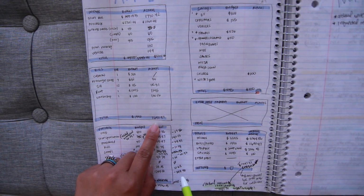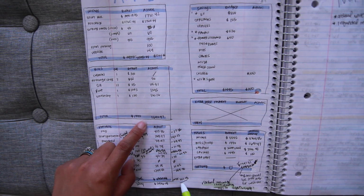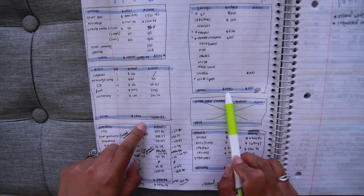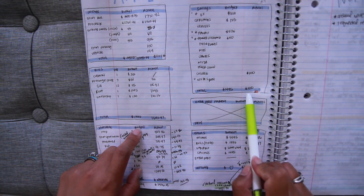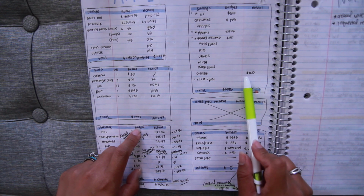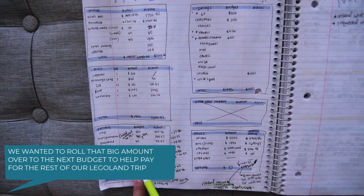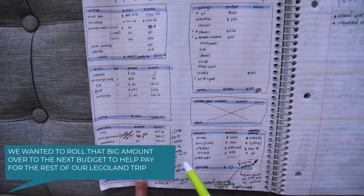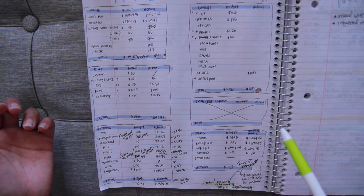But over here on this side, since we were over in our variable spending, the original plan was to save $14.95 in our savings, but we only ended up really saving $100, and that went to my son's college savings. The reason for this was because we decided to work paying for our Legoland trip into the budget versus saving it, so that we don't have to take a lot out from our sinking fund. I don't know if that makes sense, but that's what me and my husband did. And we don't have any more debt.